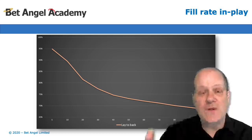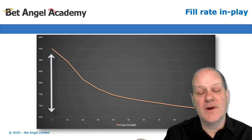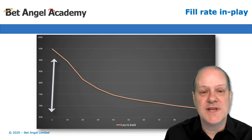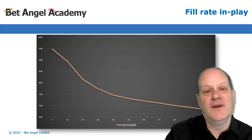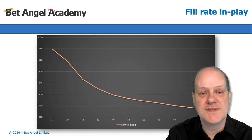So you'll win very frequently if, say, for example, you do a 5-tick offset, but you're not particularly worried about that because your liability will be many, many times your potential stake if you're doing a lay to back. So as a consequence, you only need a small number of those to fail in order for the potential loss to overturn any profit that you'll make on a large number of races.